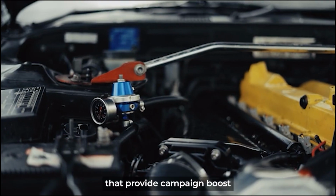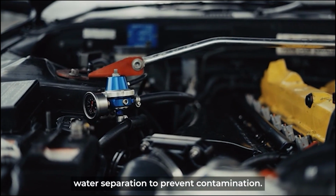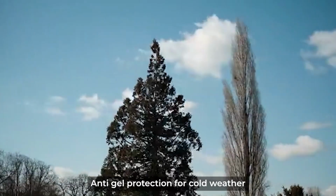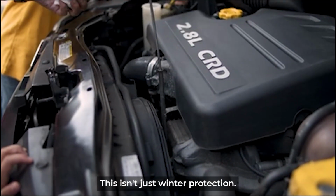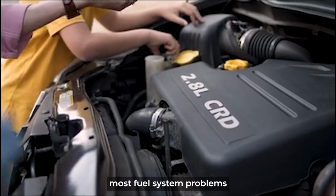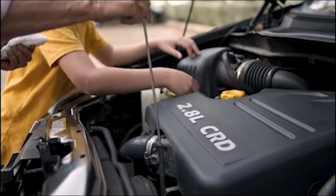Look for additives that provide cetane boost for better combustion, water separation to prevent contamination, anti-gel protection for cold weather, and injector cleaning to prevent carbon buildup. This isn't just winter protection. Year-round fuel treatment prevents most fuel system problems and extends the life of your expensive injection components.